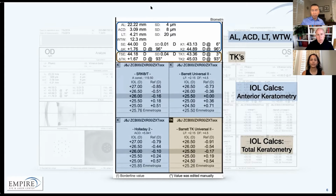And we have a question, I believe, asking whether it's sometimes needed to put in a refraction. For the IOL calcs, is it better using old refraction or new refraction?